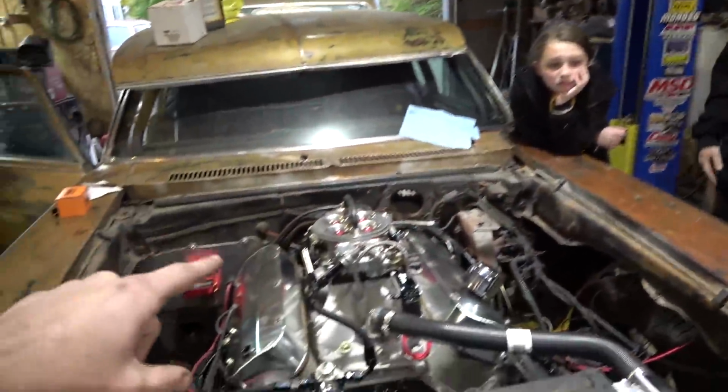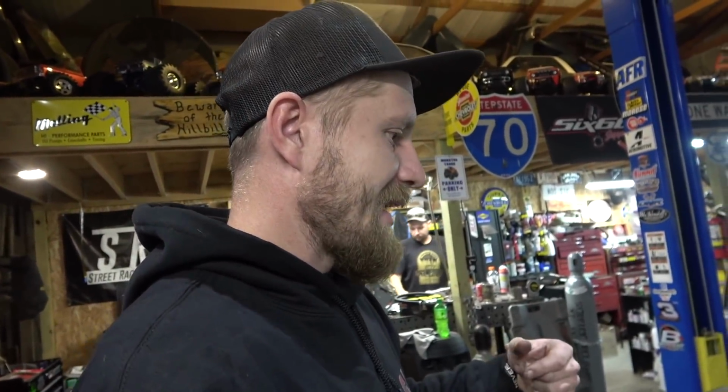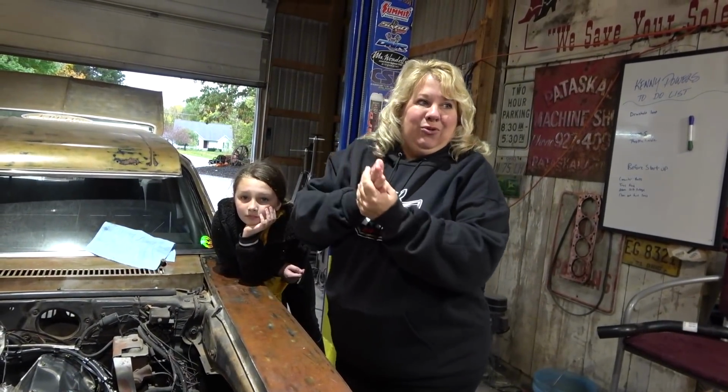So, we are incredibly close. But first, let's go do birthday stuff. And then we will come back and celebrate. And this thing is some fuel and a few wires away from firing up. Okay, but we can't make tons of noise after midnight, so we're on a time crunch.